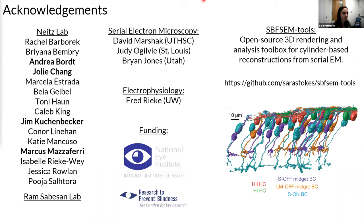And then finally, serial EM requires a lot of microscopy, but also a lot of software. And I wanted to mention that everything we've used is open source, freely available. We used Viking from Brian Jones' lab for annotation and some software I put together for data analysis and visualization. If you ever find yourself doing some serial EM, it's all open source and available online.